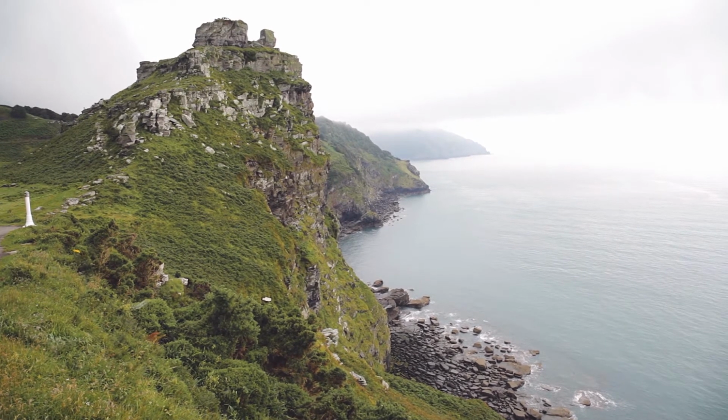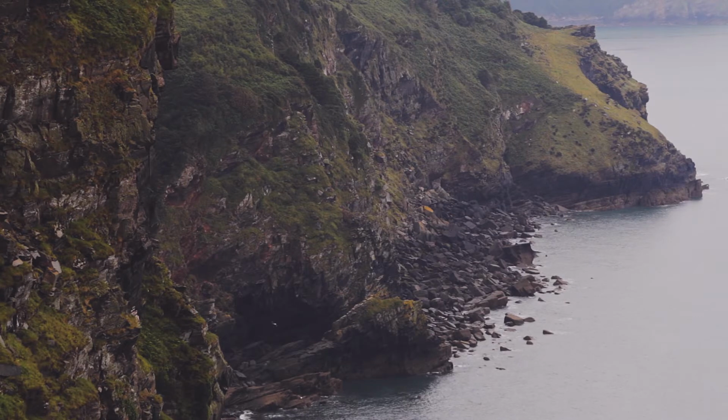Starting to get a bit ominous and gloomy. I think it's going to rain soon, but I had to grab this scene before I leave. Look at this, it's gorgeous.